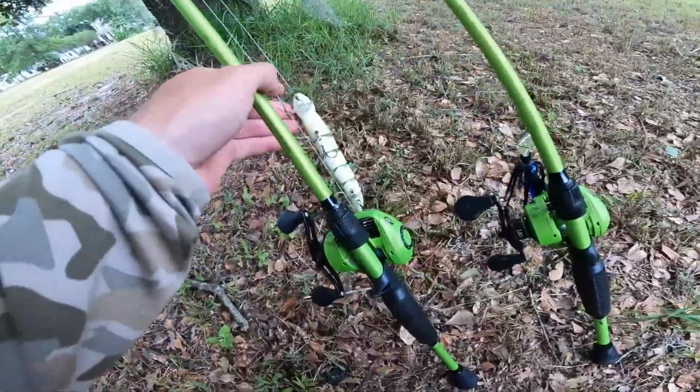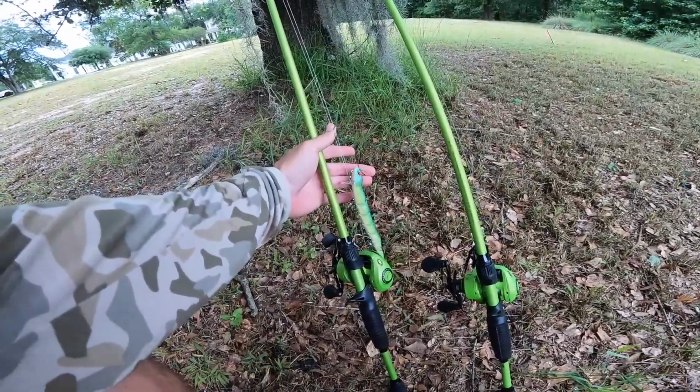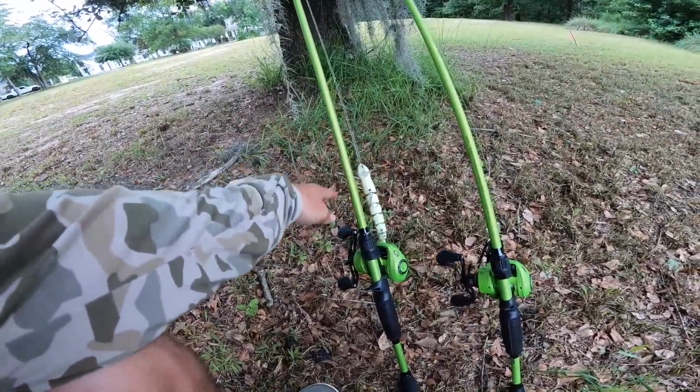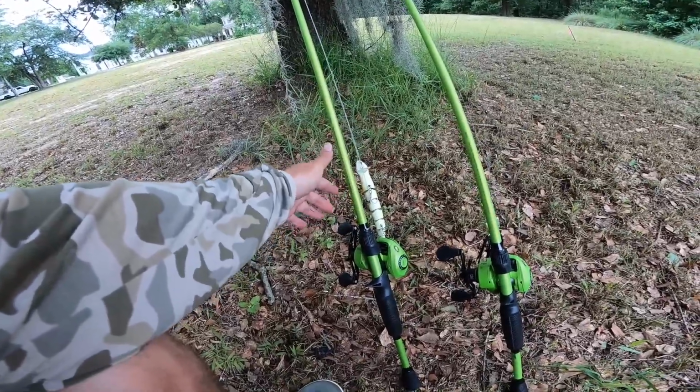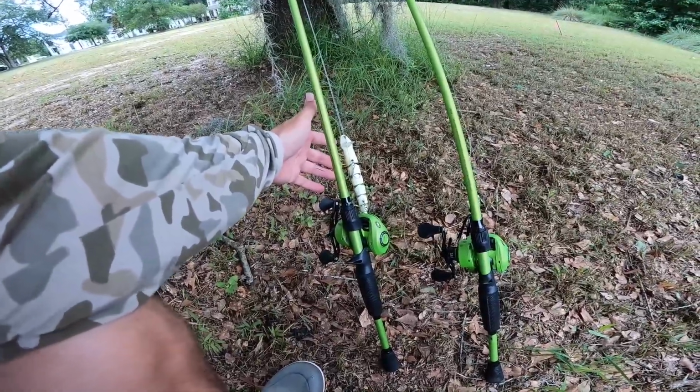So we're gonna talk about old Mr. Snaky Wakey here. That's a pretty good name because it's like a wake bait, Snaky Wakey. I kind of like that. Anyways, let's go ahead and hop into this. Did I have fun fishing today? Well, I always have fun fishing. So yes, I did have a blast fishing today.